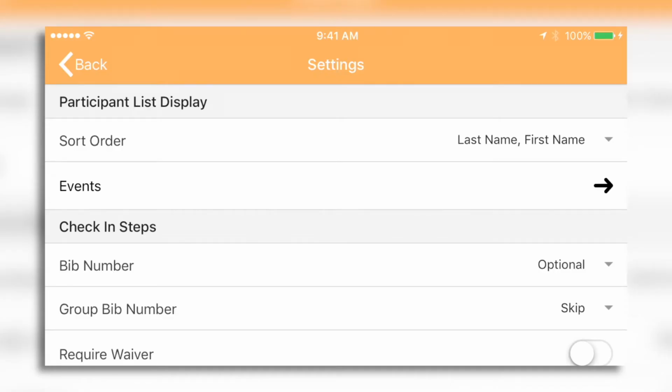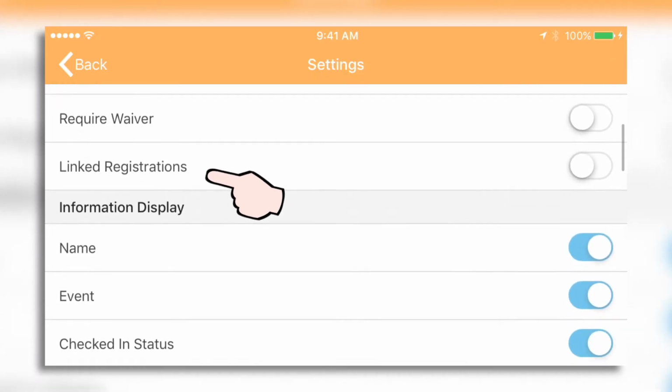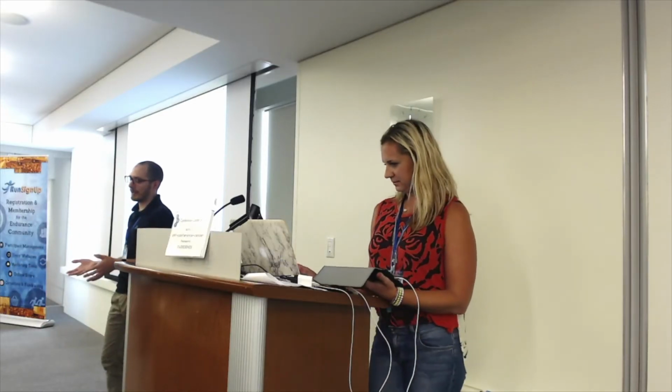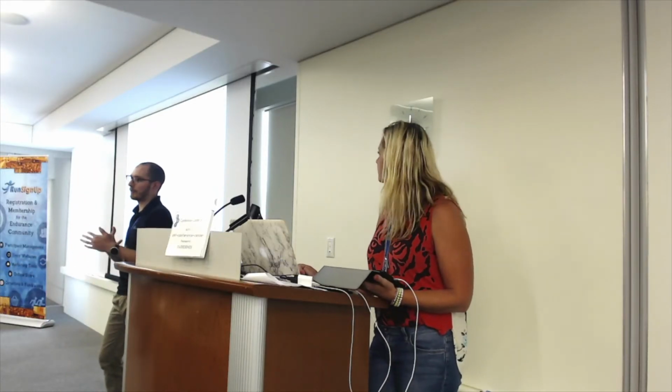So definitely recommend it. What I did want to talk about really quick is that we do have this option of showing linked registrations. If Sue, Sally, and John all registered together and I check in John, it'll automatically prompt me, do you want to check in Sue and Sally as well? Sometimes it's really worked great. Like if I have 3 people standing in front of me waiting to get checked in, I'm like, are you guys Sue and Sally? They're like, wait, what?